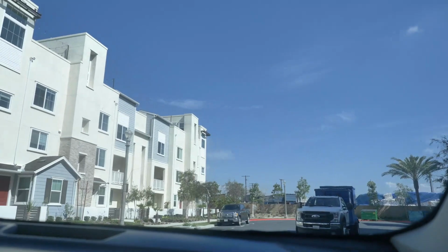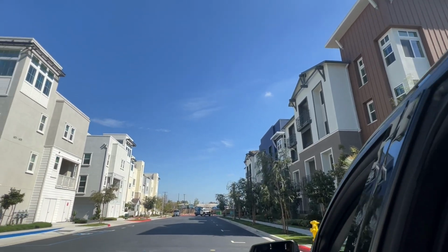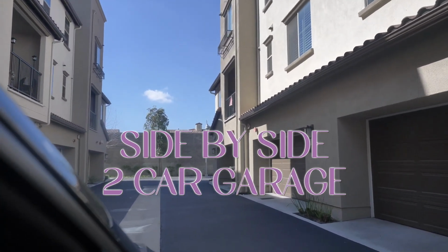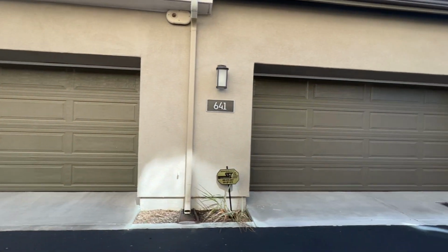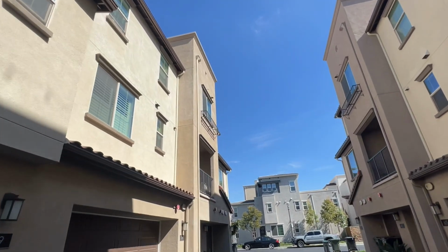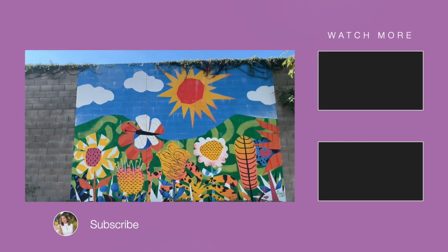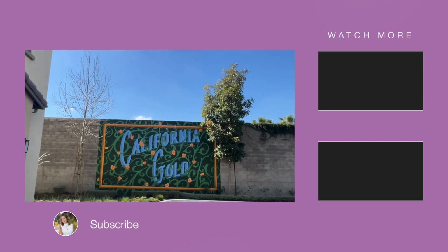All right, so here we are again. I'm gonna turn left so you can kind of see more on this side. Most of these have side-by-side two-car garages, but there's a couple of the models that have, or actually it might even be one that has the tandem two-car. So just so you can get an idea of what the parking looks like and garages. There's a little walkway down there. You can see some more artwork down that way. California Gold. Please tell me you know that PBS special.